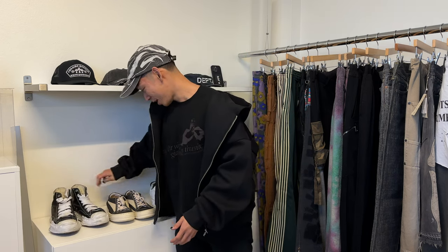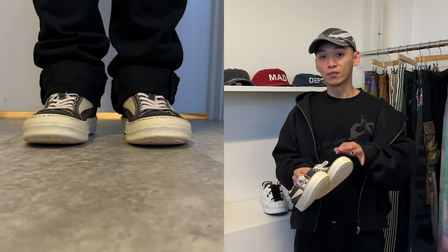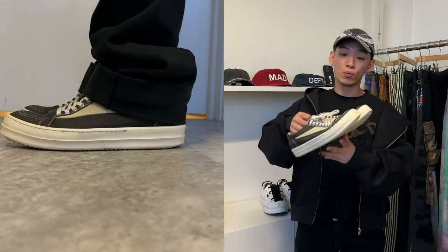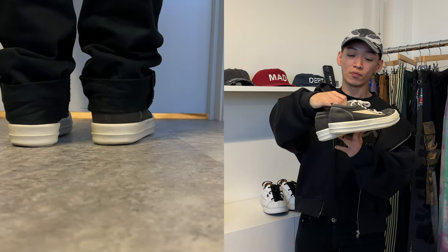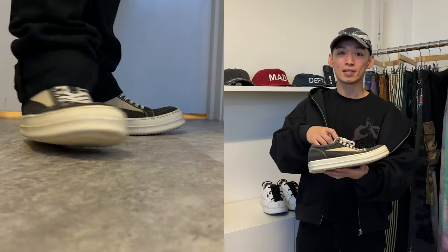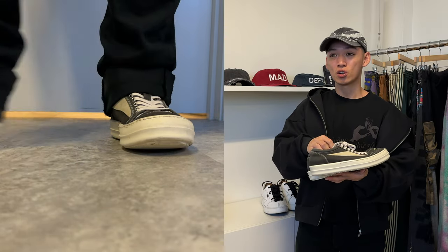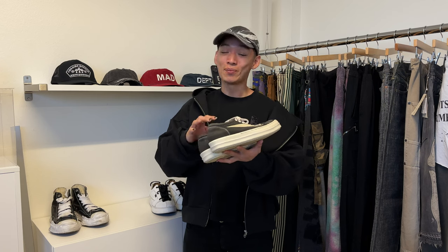Next up, I will say this may be a hot take, but this is probably my favorite sneaker of all time. In terms of structure, comfort, durability, we got the Rick Owens Dark Shadow Stroke Vans. So I got these from the good homies at Selfridges. There's two stores. It's one of the either or. I'm sorry, I'm bad with memory. But let me get straight to it.